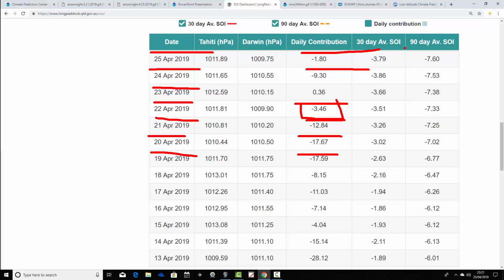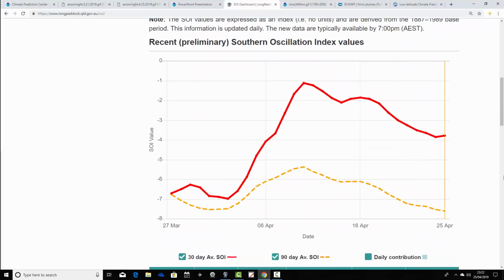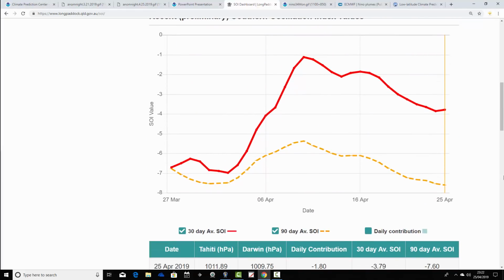So the atmospheric state is still reflective of El Nino, as you would expect, really, coming out of an El Nino period. You would expect right now that the atmosphere would still be reflective of El Nino, but it does look as though we're gradually weakening that El Nino atmospheric state. You can see this on this graph here.